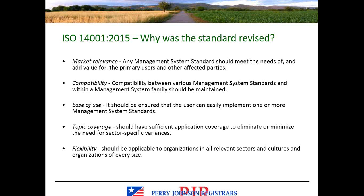Ease of use. There are fewer prescriptive requirements. The intent is to have a management system that is easily established and implemented for any organization. The previous standard was pretty easy for most companies to get certified to, but this one makes it even easier as far as what documentation you need, really what's applicable to your organization. It's up to your organization to determine that and determine how your management system should be established and implemented.